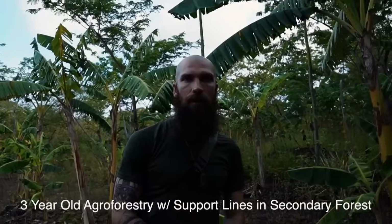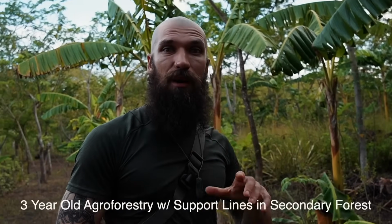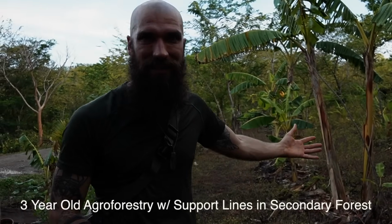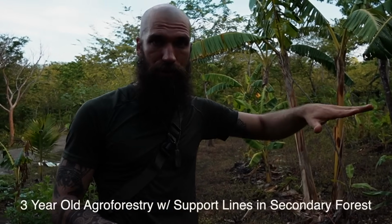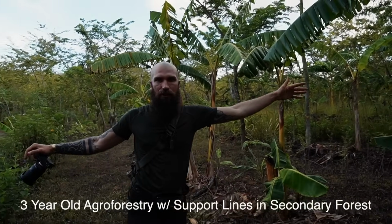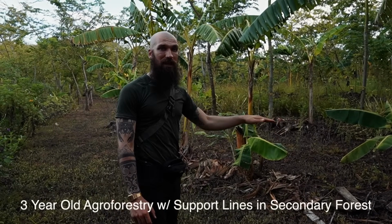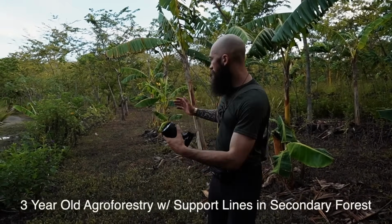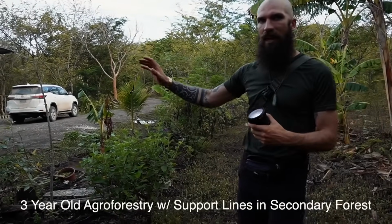Cool. This is a really cool agroforestry system. It started about 3 years ago in an established secondary forest, so there were already trees existing in the landscape. What they've done is they came and pruned a bunch of the trees and set up agroforestry lines. Now the really cool thing is this. Between these maybe 10-meter tree lines, they have a support line of really high density bananas, like 1.5 to 2 meters between the bananas, just for organic material. And they've left space here for chickens long term to run between the support line and the main line.